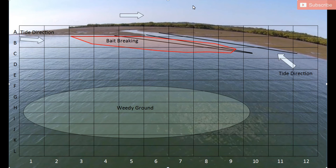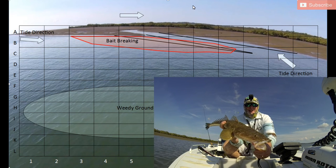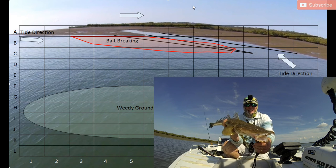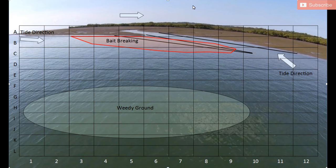I caught one decent 60 centimeter flathead in this creek on my first cast, and then pretty much I bagged out on flathead within 10 casts basically. They're all grouped pretty close together, and I think I just plucked it with my first cast, but I had a pretty good idea where I wanted to cast because I've caught plenty of fish here in the past, so I went straight for that spot knowing what the tide was doing, seeing where the bait was, and yeah, just previous experience, I guess.